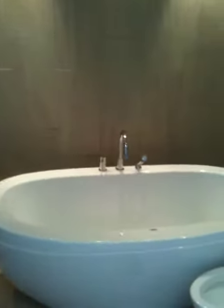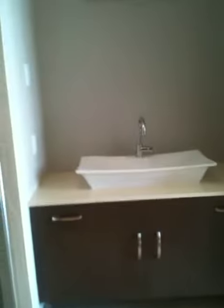Here's your ensuite. Beautiful sink. Beautiful shower, big tub, tile throughout the whole bathroom. There's your toilet. A little bit of space right there if you wanted to put something, like a planty kind of thing. Real nice.